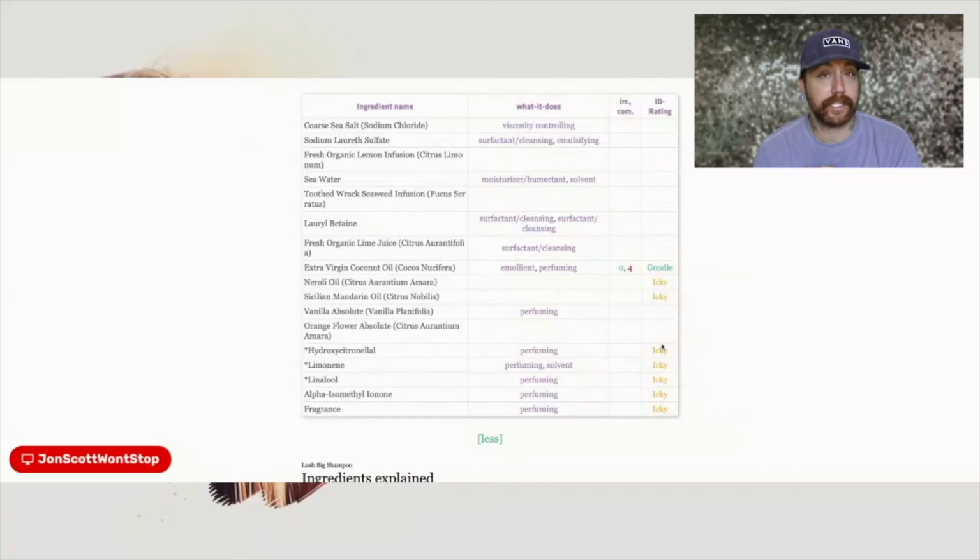Like I said, their technology could be made in a way that the ingredients that I personally don't like, the sodium chloride and the lauryl sulfate, might be technology that is just really well done. But it's mostly perfumes and solvents and stuff like that towards the end. My concern is that there's just like one goodie in here and there's not a bunch of different ingredients, because most of it is just like this infusion, that infusion, lime juice, citrus.